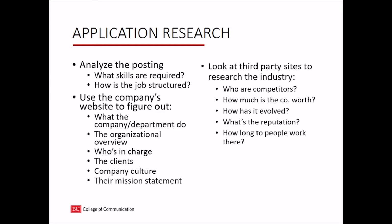Look on third-party websites such as LinkedIn or news sites to research the industry. Ask questions such as, who are the competitors? How do they compare? How much is the company worth? How are stocks doing, both long and short term? What are some challenges they face? But what are some of their strengths?